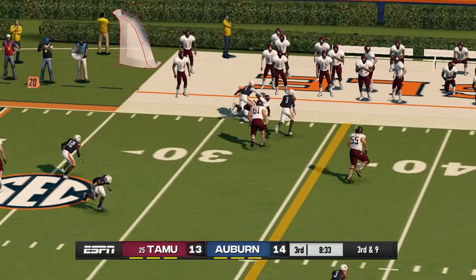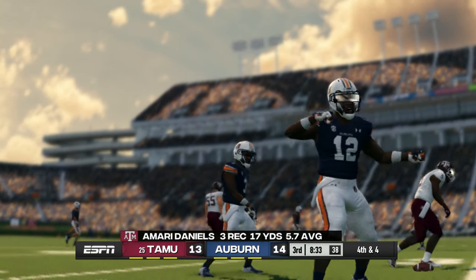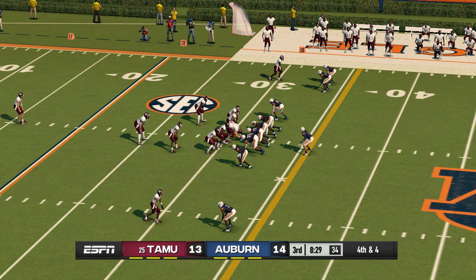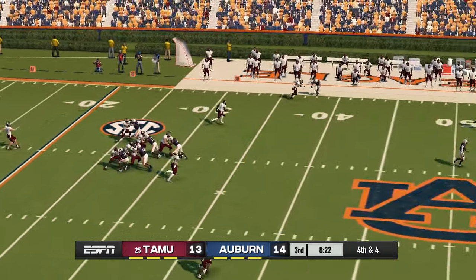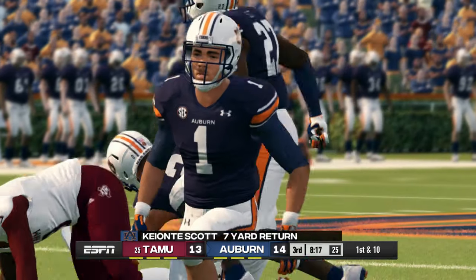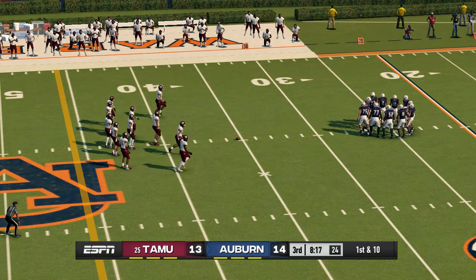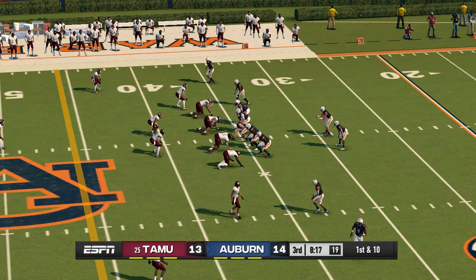Here's a screen pass. Gets it to the back. And they push him out at the 31. Scott will be the return man. Tackle made at the 35. Both squads are digging in now. Let's see what happens on this next drive. Auburn with a one-point lead.